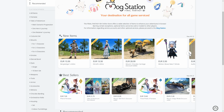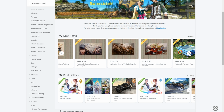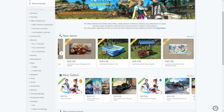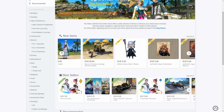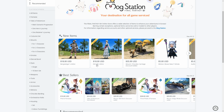Brave New Y'shtola, the minion, €3.50. Then we've got €3.50 on all of the artwork there. €3.50 on the portable pool housing item and the wind chime stand, and we also have the Moonfire Fair poster there, also €3.50. And then finally, let's look at dollars. That's usually what we look at. For dollars, we've got $18 for the Bergsteiger's attire. And obviously for the female one as well, $18 there.